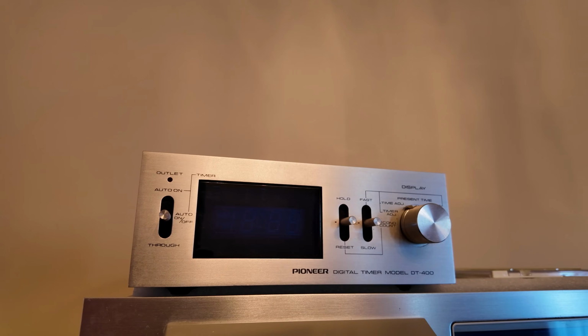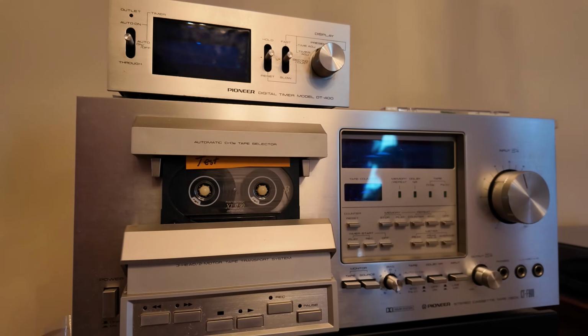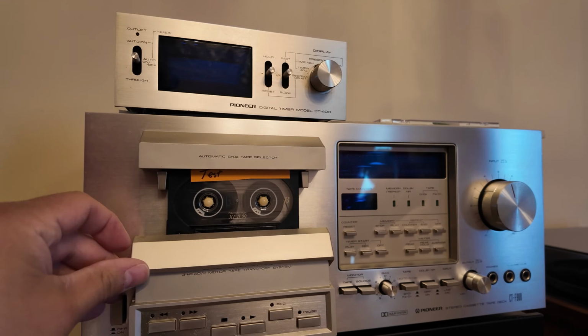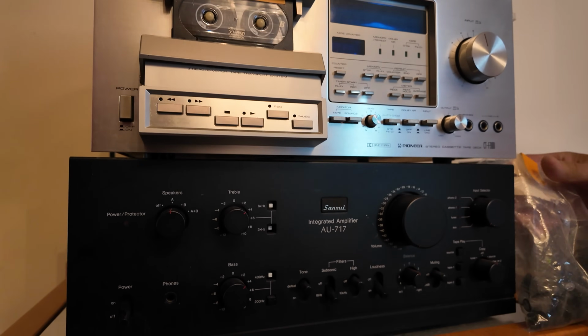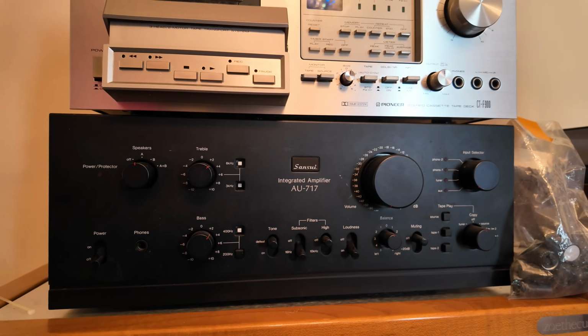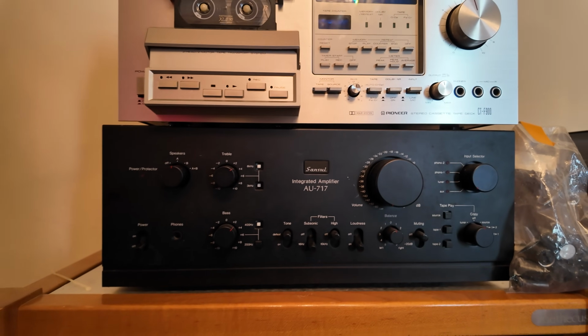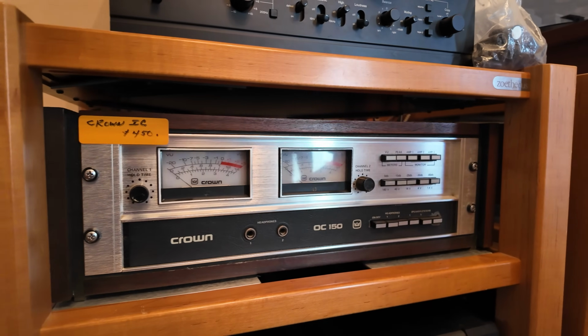The first room, Dan was showing off this Pioneer timer, the DT400, and underneath of it the CTF900 cassette deck with the door that holds the cassettes in and stops the dust from hitting the tape heads. You have a Sansui AU717 amp, and on the side the bag of original caps to show that he has serviced it. He has an entire service center built into his house for his store.